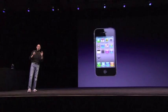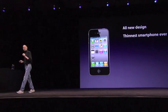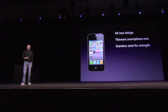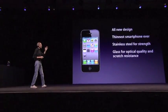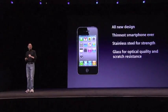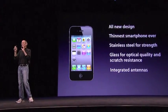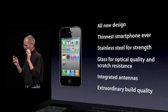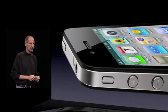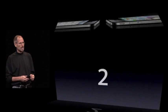So we have an all-new design. It's the thinnest smartphone ever. It uses stainless steel for strength. It uses glass on the front and the back for optical quality and scratch resistance. It's got integrated antennas and extraordinary build quality. Again, I don't think there's another consumer product like this. When you hold this in your hands, it's unbelievable. So this is our all-new design for the iPhone 4. That's the first one.